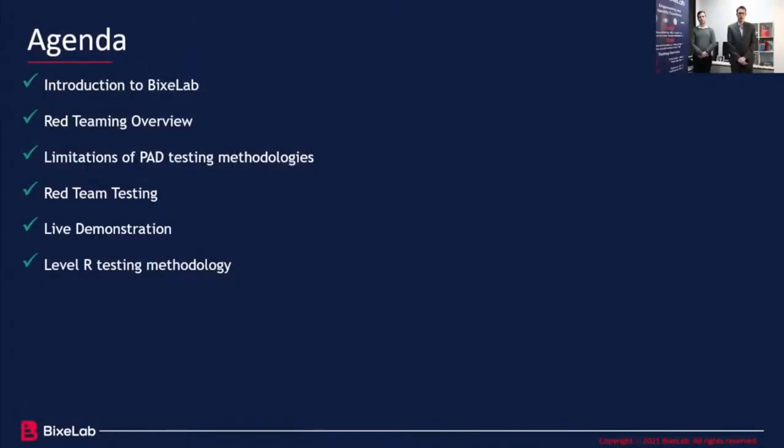The agenda for our workshop today is, first of all, to give you a brief overview and introduction to BixeLab, then to look at how red teaming fits into the evaluation for biometric systems. I'll then be passing to Stuart, who will take you through why red teaming is important and its contrast to PAD testing. Then we'll give a live demonstration with Soumya of an actual red teaming attack optimization, and then introduce our level R testing methodology, which wraps up these red teaming activities.